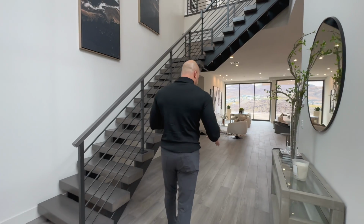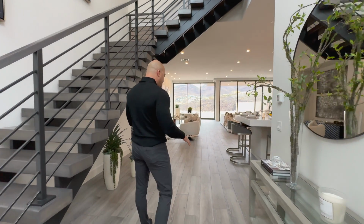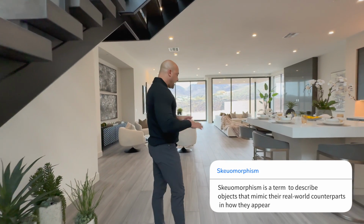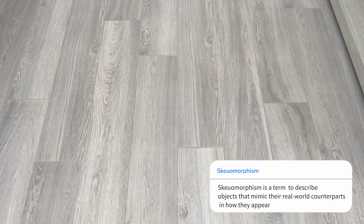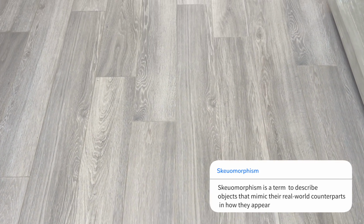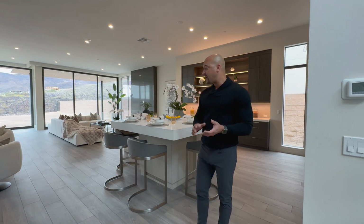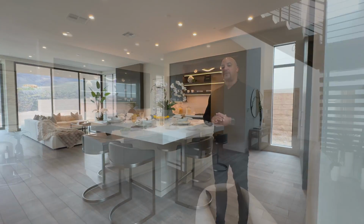On the way to the kitchen, let's talk about the flooring. The flooring is that skeuomorphic look that we've discussed before in the past. Here we have tile planks that replicate wood. It's fantastic. In person, this shows super well. It really looks like engineered hardwood. Really lavish and very nice. But let's talk about the kitchen first.